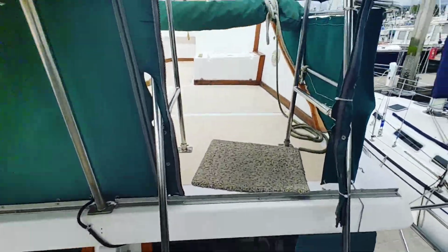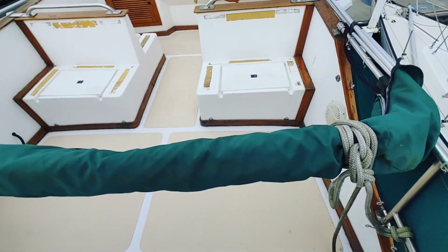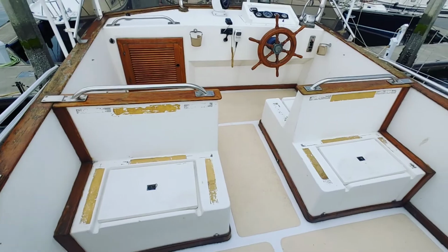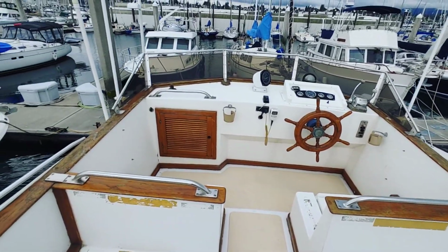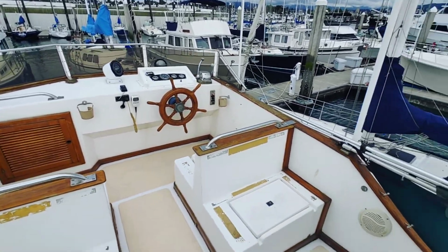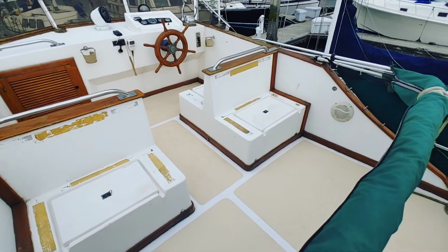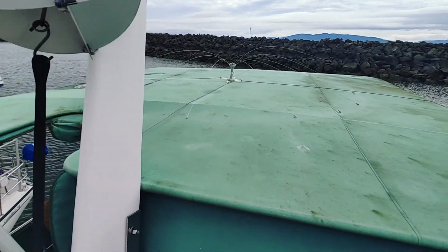Coming up here to the Flybridge. Right now it has the Bimini umbrella set down. Again, all of the cushions are down below. I'm giving you a view of those, but this gives you an idea of up here. Pretty minimal on the electronics up above here. The owner himself had always steered down below, so that's the case there.